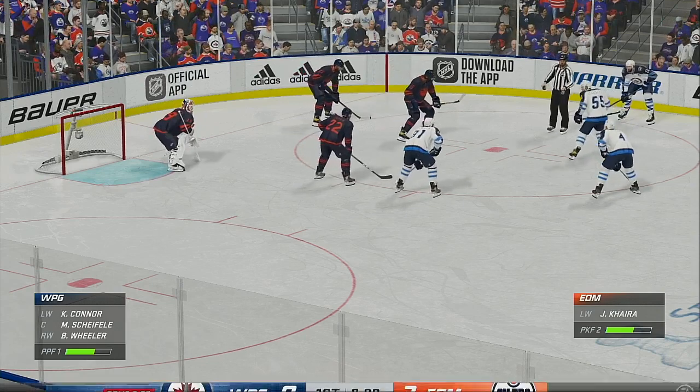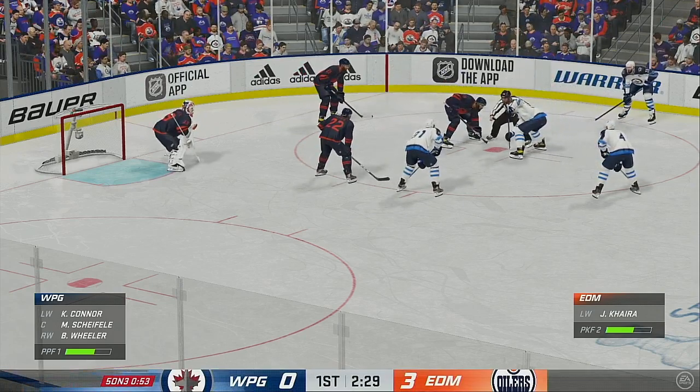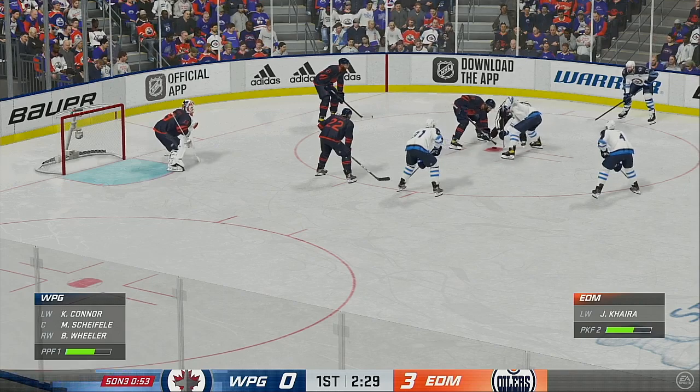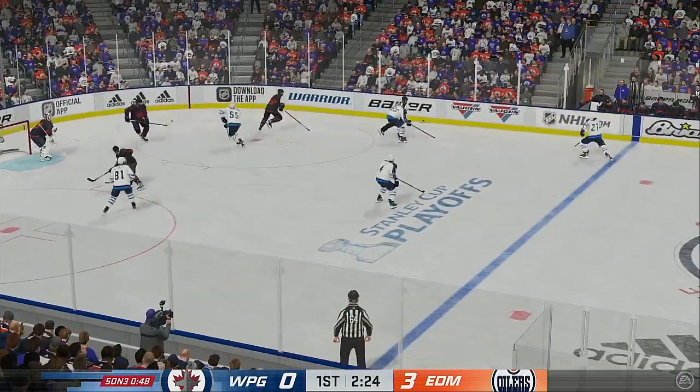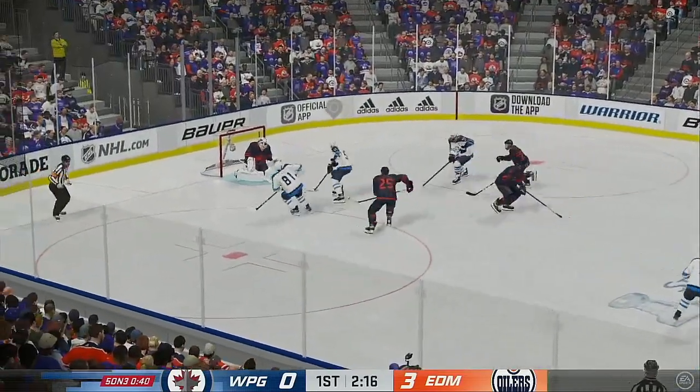They'll get set to go to work with a 5-on-3. What a game of cat and mouse. This becomes 5-on-3. Power play's looking for the perfect play. Penalty killers are trying to deny the puck everywhere. Winnipeg's got a hold of it along the wall.